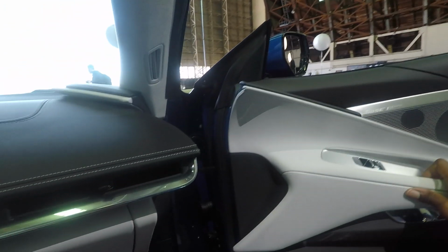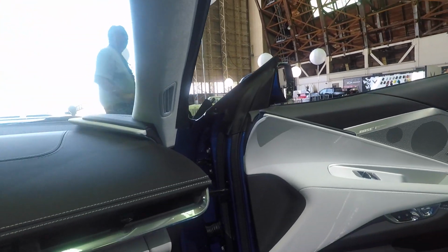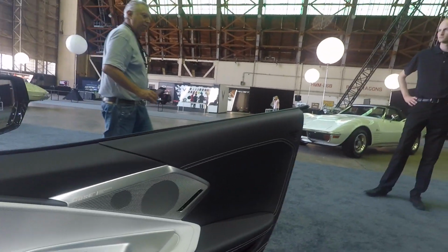Oh, man. And I can see some speakers right there, too. But let me go ahead and get out. Let somebody else get in this thing really quickly because I'm just not going to be able to get out of here. No Lamborghini doors. But, hey, it's all good. It is all good.